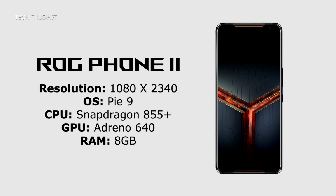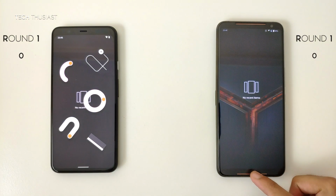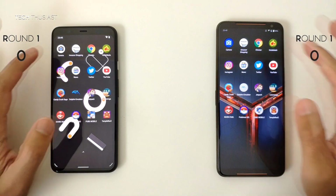Then we have the Asus ROG Phone 2. It has a 1080p AMOLED display. It's on Android 9 Pie. It has the new Snapdragon 855 Plus CPU and the Adreno 640 GPU. This version is the Tencent model with 8 GB of RAM. Just before starting the test, you can see there are no apps and games running in the background.